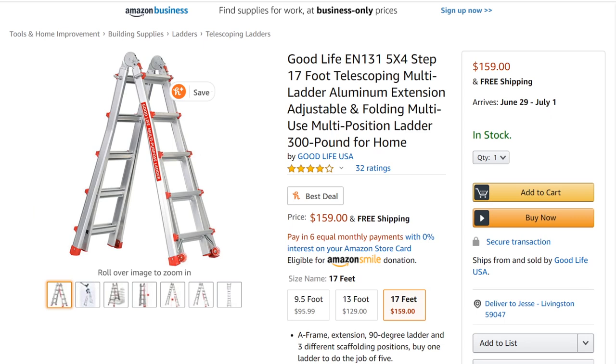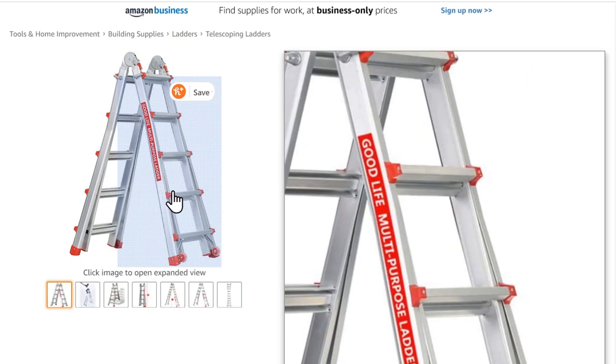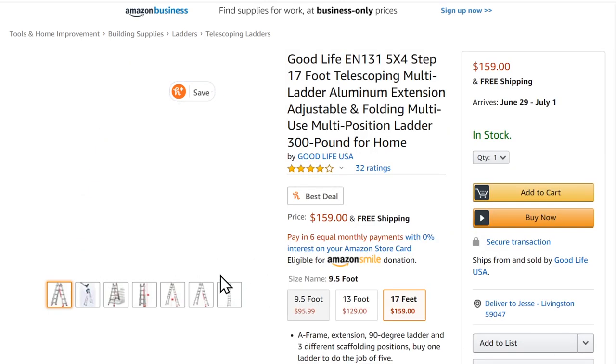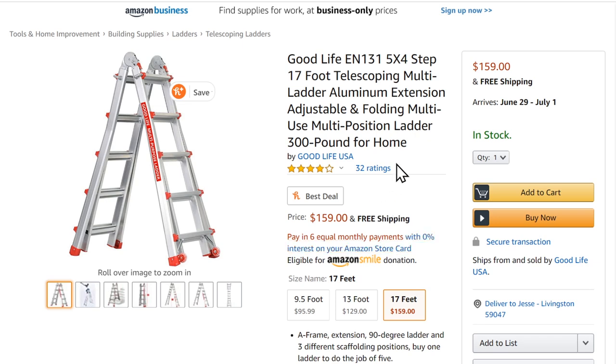Now, over on Amazon, we've got the Good Life 17-foot telescoping ladder. This one looks like it's got a similar kind of build quality as far as the placement of the rungs and such as you would see on the Little Giant and the Franklin. On top of that, down at the bottom here, you can see it's got the wheels, which allegedly allow for easier moving of the ladder. I'll be honest, the Little Giant I have has those. I find them completely useless.